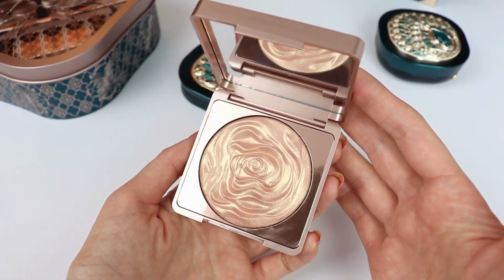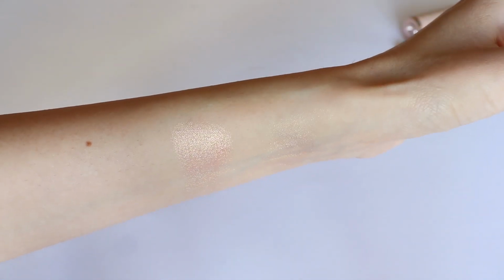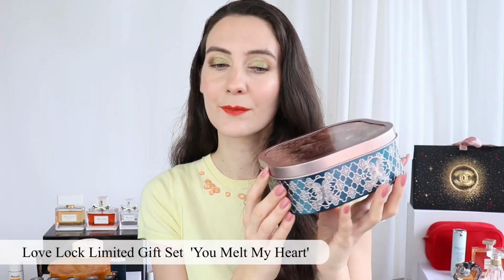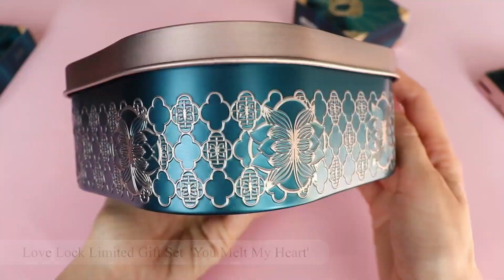And this highlighter is enriched with pearl ingredients, and also it has apricot and peach petal ingredients. Now moving on to a beautiful gift box that I have that contains 2 lipsticks. So this gift box is called the Love Lock Limited gift set, You Melt My Heart. And this gift box contains 2 lipsticks.